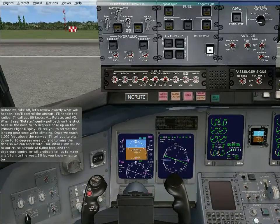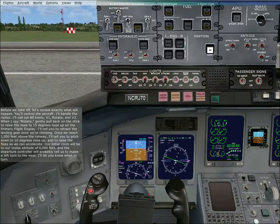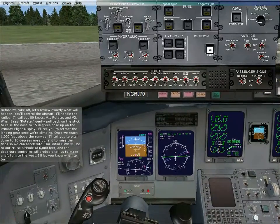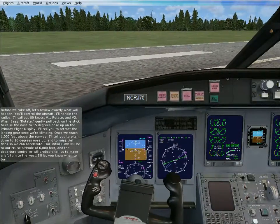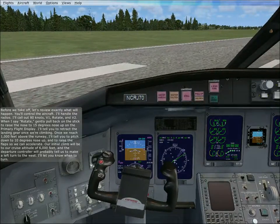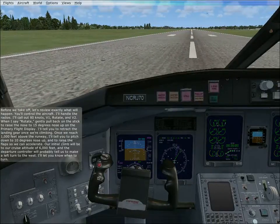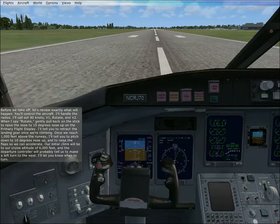Before we take off, let's review exactly what will happen. You'll control the aircraft, I'll handle the radios. I'll call out 80 knots, V1, rotate, and V2. When I say rotate, gently pull back on the stick to raise the nose to 15 degrees nose up on the primary flight display. I'll tell you to retract the landing gear once we're climbing. Once we reach 1,000 feet above the runway, I'll tell you to pitch down to 10 degrees nose up and to raise the flaps so we can accelerate. Our initial climb will be to our cruise altitude of 6,000 feet, and the departure controller will probably tell us to make a left turn to the west. I'll let you know when to turn.